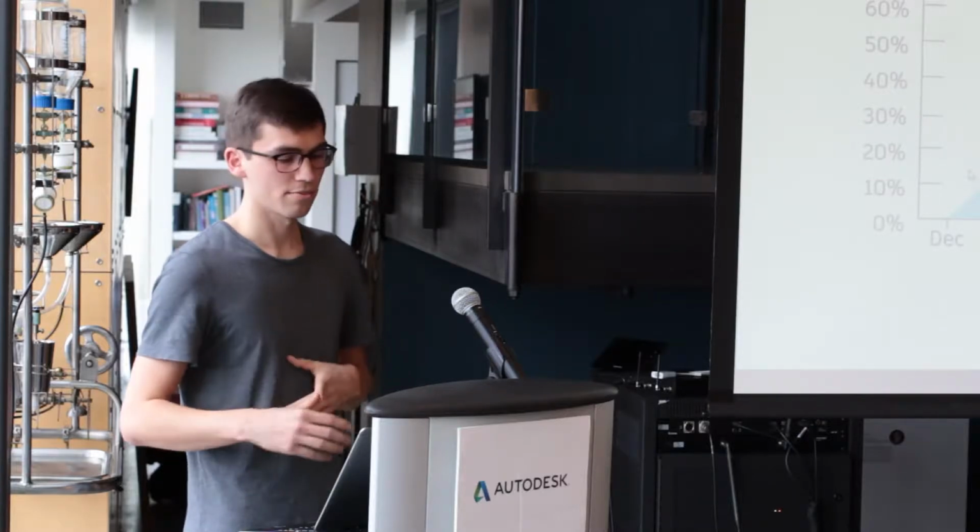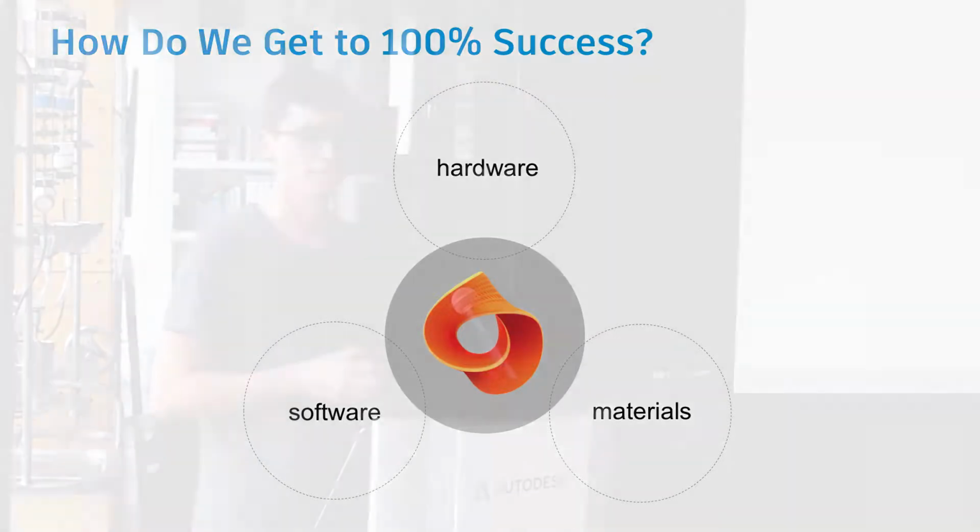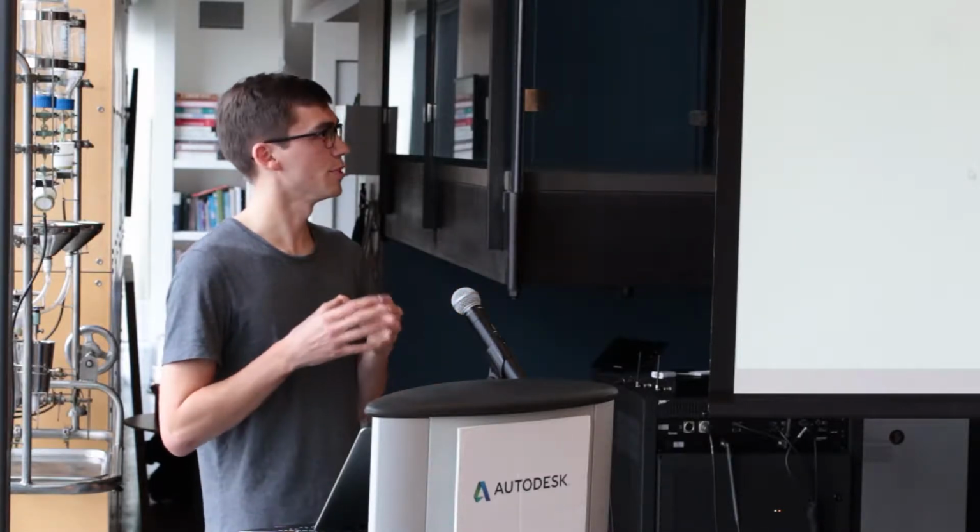But we still have work to do. So how are we going to get to that 100% success rate, which is where we want to be? Well, we're going to continue this approach of developing a connected ecosystem of hardware, software, and materials, because our experience of the last 15 months has demonstrated that that is a valid approach. By more tightly integrating hardware, software, and materials, you can increase the print success rate.